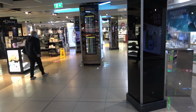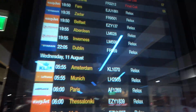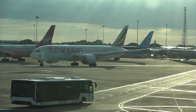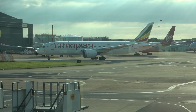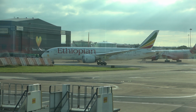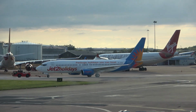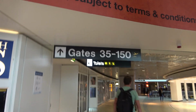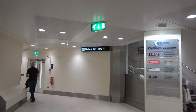Terminal 1 has a great selection of cafes, bars, shops and restaurants. However, some of these were closed as a result of the pandemic. However, duty free was as open and full as ever. After duty free, I managed to get some great views of taxiing and parked aircraft. But after some food and drink, it wasn't long before we had to make our way to gate 36.